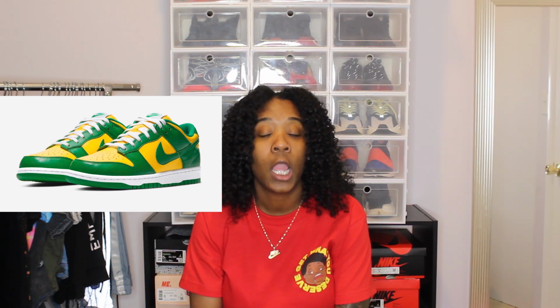That first one being the Nike Dunk Lows Brazil. Those are really popular right now. Retail for those is going to be $100. They come out this Thursday, the 21st. I don't knock anybody, whether you're in a reselling game or whether you want to collect shoes for yourself. If you want to resell this shoe, Dunks are really making a comeback, and these will probably resell for about $300 plus. So, that's kind of cool.